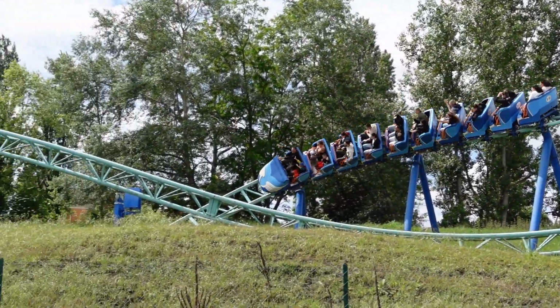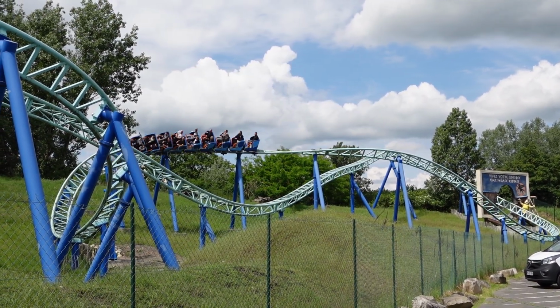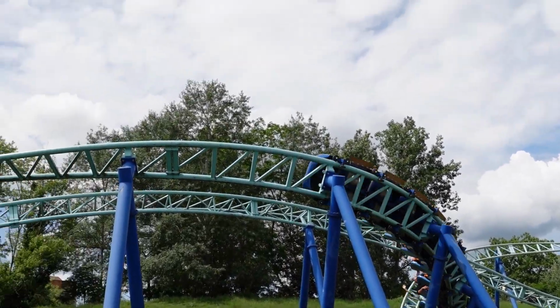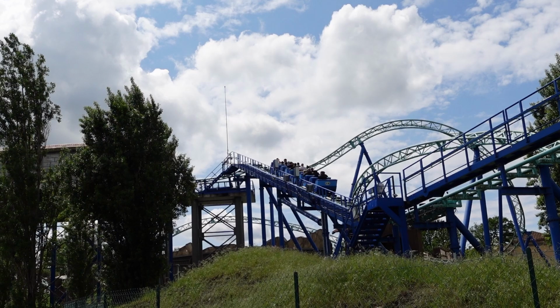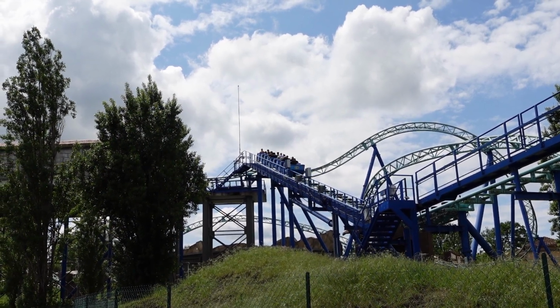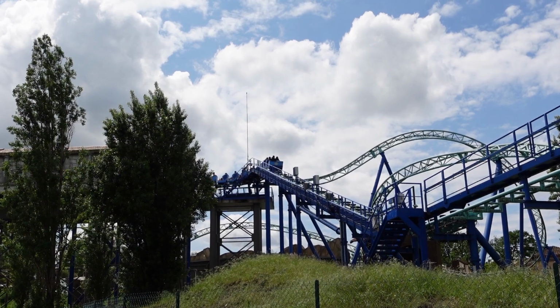This leads to another S-hill. It has some mild whip, but not as much as the prior one. You then twist into a booster lift. You have enough momentum to make it up most of the lift on your own, but the tires propel you up the last bit, right into Medusa's temple.